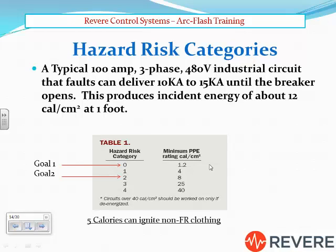Here are the hazard risk categories. The hazard risk categories go from 0 to 4, 4 being the maximum calorie content that you could actually work on. Anything above a 40 calorie can only be worked on de-energized. Obviously, our goal is to have a hazard risk category of 0, which is 1.2 calories or less. Again, not to have a second-degree burn.